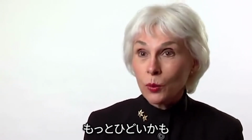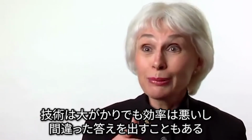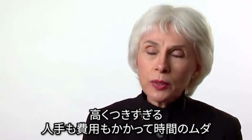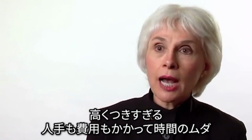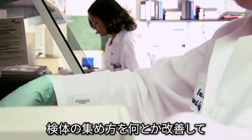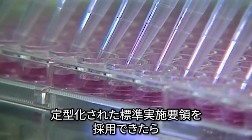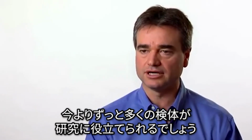Maybe even worse than inadequate. It may be giving us the wrong answers more efficiently and effectively as you apply bigger technologies to them, that are leading us down pathways that are too expensive in terms of manpower, money, and loss of time in progress for cancer patients. There's some way to influence how samples are collected in a more routine manner so that standard operating procedures can be employed. That means that there'll be a much greater array of samples that will be useful to the entire research community.